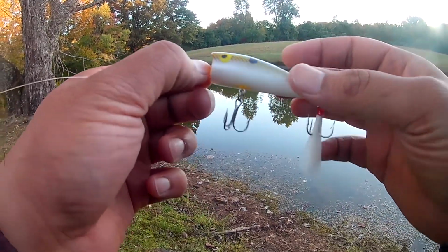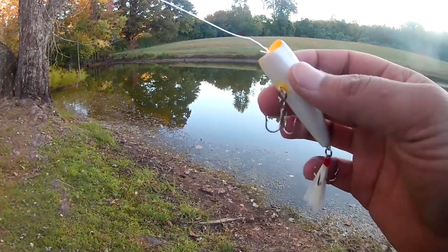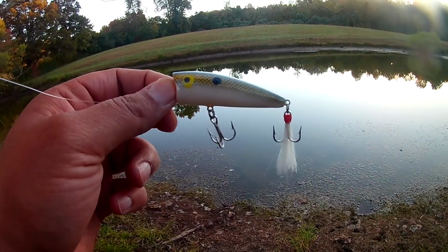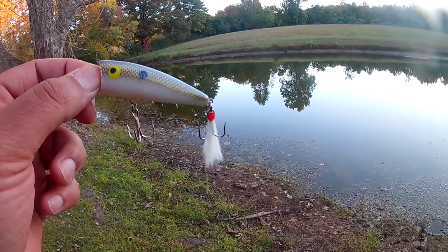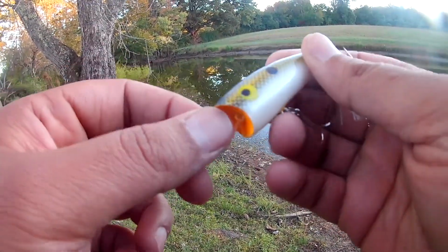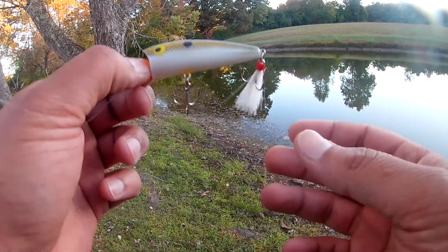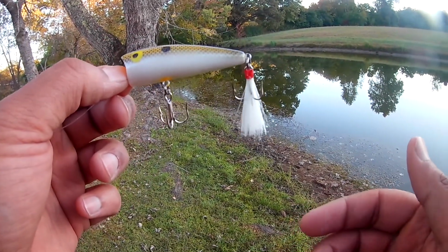This is a Rebel Pop R in shad pattern. You could throw any topwater style bait. Some people would throw a Rapala Skitter. Some people like to throw a popper style bait, something like this. Some people throw a small pencil sized bait like a Spook Junior, which is a very heavy knock. This has, I believe, a couple BBs in it, but what it does is that it actually allows me to keep this bait in the area for longer periods of time, for extended pauses, and it really entices the fish.